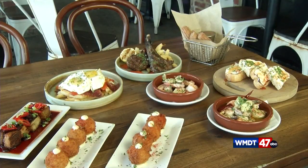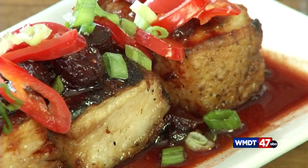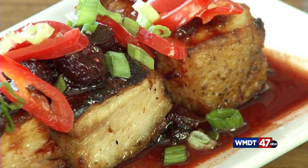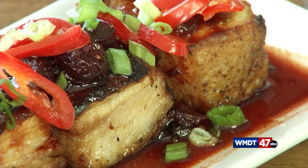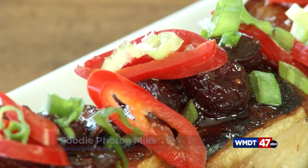Before we go home, we had to go big. This slow-roasted pork belly is enhanced with a delicious sherry reduction, cranberries, and little finger chilies. Chef has basically almost candied this pork belly. The fat is melting in your mouth, in the best way.